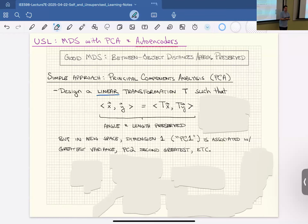So we used to have whatever X, Y, and Z, but now we're going to have principal component 1, principal component 2, and principal component 3. So we still have a 3-dimensional space, but we've now just rotated the space to reorient it along the dimensions of the data. And what I mean by dimensions of the data are the dimensions of greatest variance.